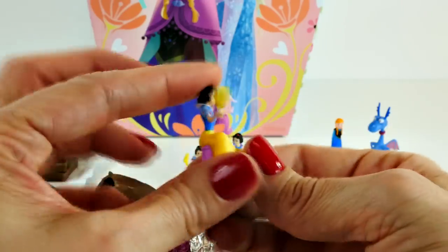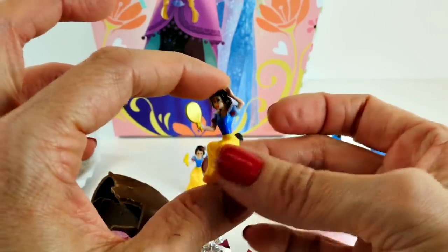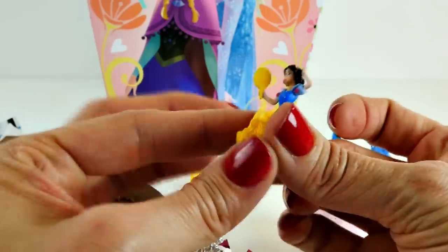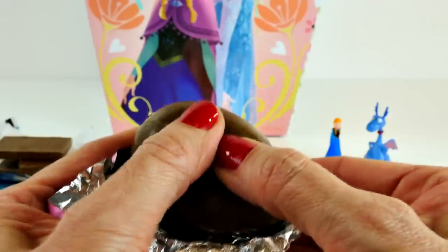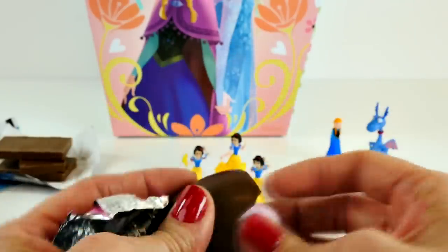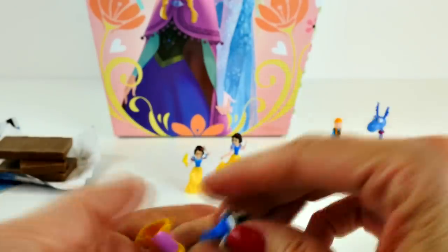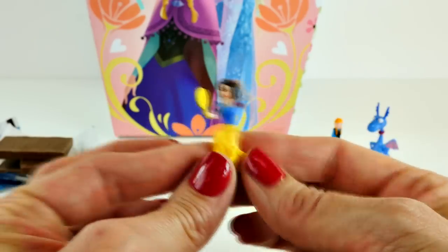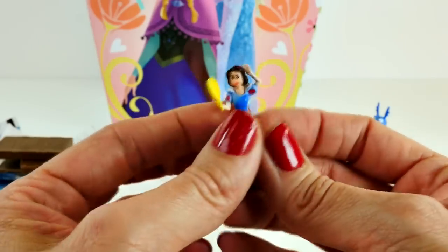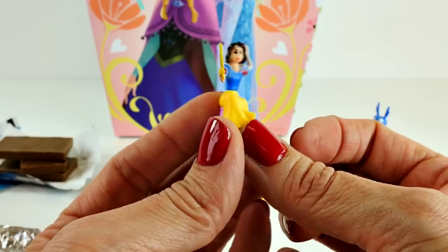Oh my goodness. Okay, I am gonna go get another one and I am opening something else. All right, I am determined to open something other than Snow White. I'm on a mission. What is going on? Oh my gosh, I can't believe this. I feel like every single one that we bought is Snow White. Okay, well, I guess it's not meant to be today, because this is it. I'll have to order some more.